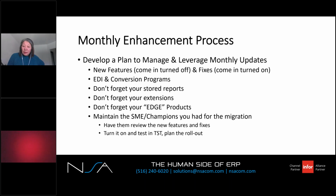Don't forget your extensions. If you've written any extensions, it's always a good thing to test them in your trainer or test tenants prior to the move to production, just to make sure. The extension could also be a personalization. So they do make changes to the screen, and you want to make sure that you don't have to do any tweaks.